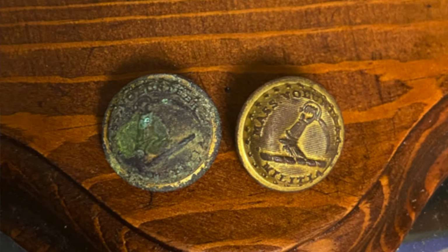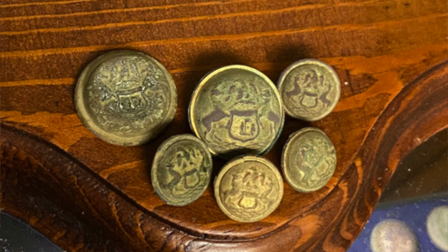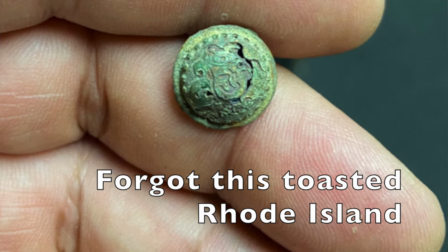Another button that I found on this camp, much less common, but I found a few, would be the Massachusetts, characterized by an arm with a sword in hand. I found this really poor condition Maine officer's button in this camp. And the only way I know it's Maine is looking at it through a jeweler's loop. I've also found quite a few Michigan buttons, like the one that I found today. That's not my first. It's one of my prettiest. Obviously, this tells you that there were soldiers there from Michigan, Maine, New York, Massachusetts.